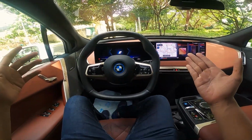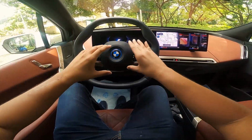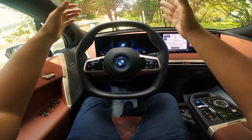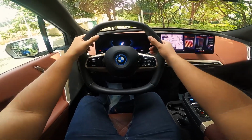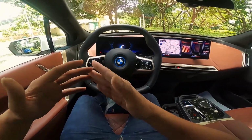The steering wheel has this odd hexagonal shape. Of course, it's leather wrapped, and you get 2 spokes. Now, in terms of ergonomics, I think it's actually quite good. You have notches on the 10 and 2 o'clock positions, which is where I usually put my hands. The steering wheel tilts and telescopes, and the adjustments are purely electric.